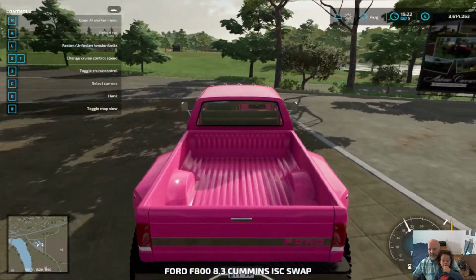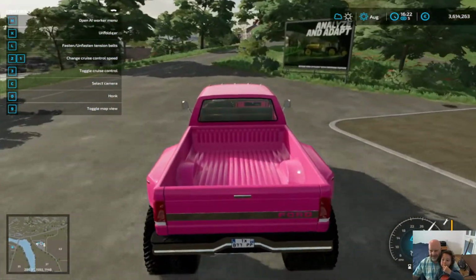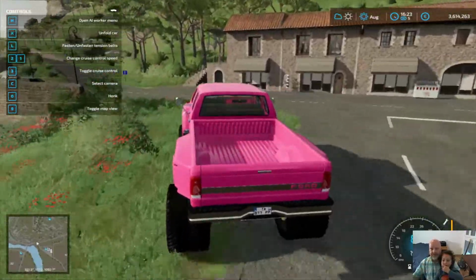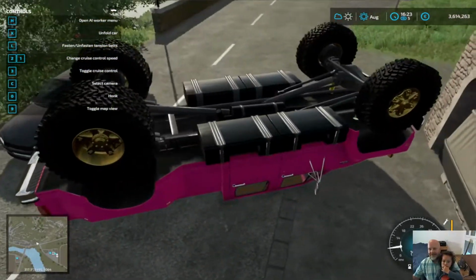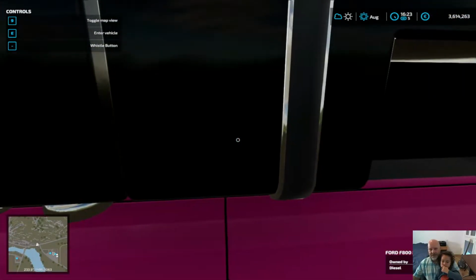No. Is that the other pink truck? Yep. Luckily, I remember where we are. Oh! Oh! What? What happened here?